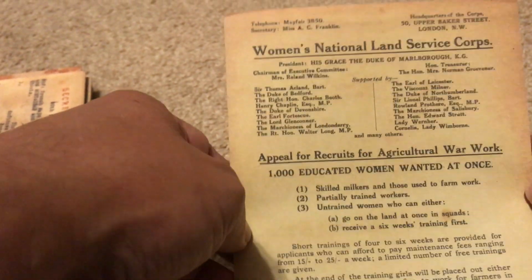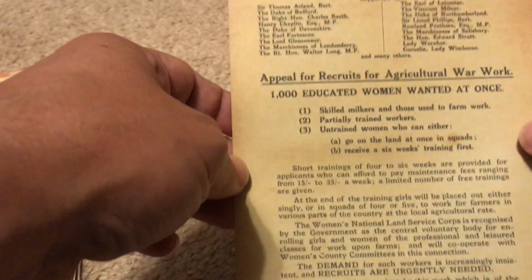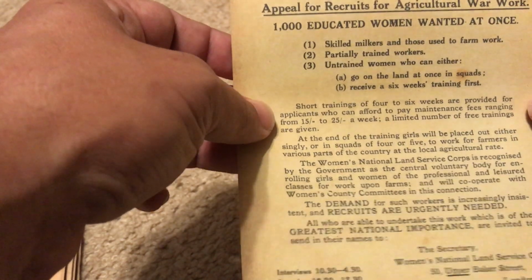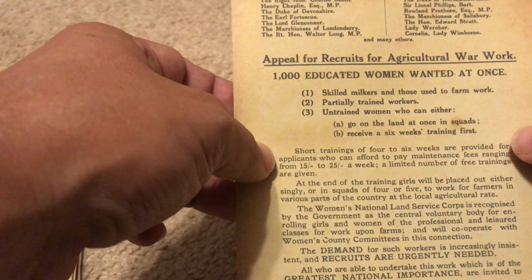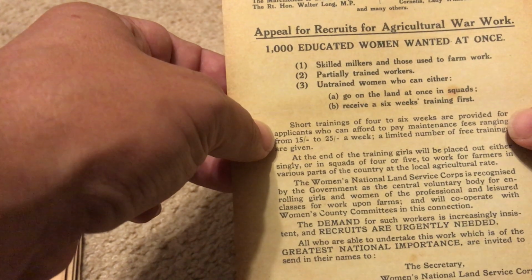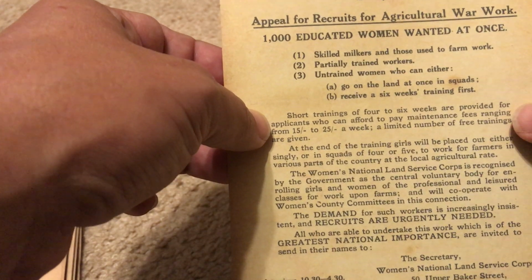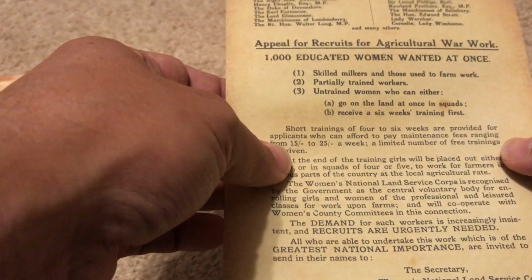Women's National Land Service Corps. His Grace the Duke of Marlborough appeals for recruits for agricultural war work. 1,000 educated women wanted at once. Skilled milkers and those used to farm work. Partially trained workers, untrained women who can either go on the land at once in squads or receive 6 weeks training first. So this is for the war effort, the domestic war effort.